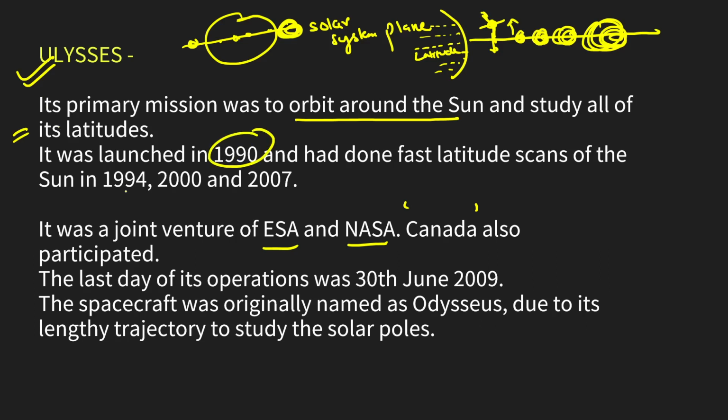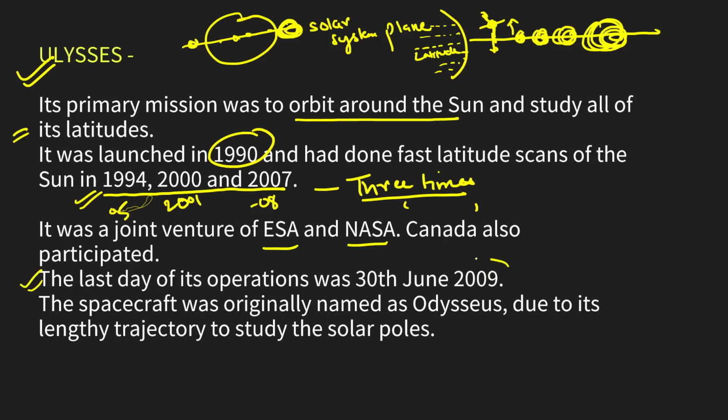It was launched in 1990 and has successfully done the fast latitude scans of the sun 3 times, right? Remember this: 1994-95, 2000-2001, and 2007-2008. So these were the three latitudinal scans that it had done, and the last day of its operation was 30th June 2009. After which NASA declared it to be defunct. The spacecraft was originally named Odysseus due to its lengthy trajectory to study the solar poles. However, the name was changed to Ulysses at the request of the European Space Agency.